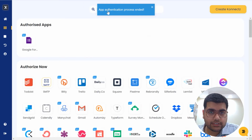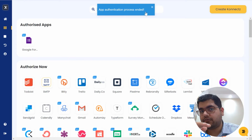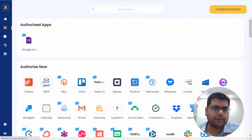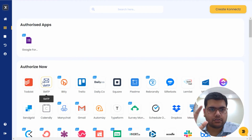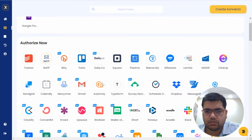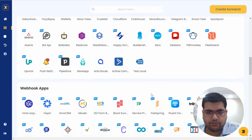Now, once the connection is done, it says app authentication process ended. It's good, but again, I would have liked it in a green color if it is aesthetically matching their design. I would have termed it as app authentication process successful, because the first time I did it, I was confused. Did it work or did it fail? Because it says ended. So I was a little confused, and I had to refresh the page once to check if it had come up under the authorized apps. And when I found it under the authorized apps, I felt, yeah, it's okay, fine, it's working. So I was happy. So let's use another set of applications to trigger another workflow. Let's see what we can use from the set of applications we have here.